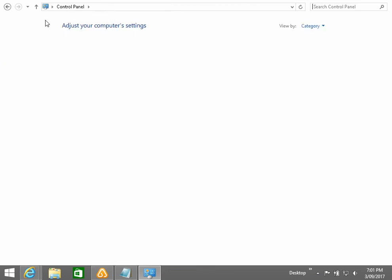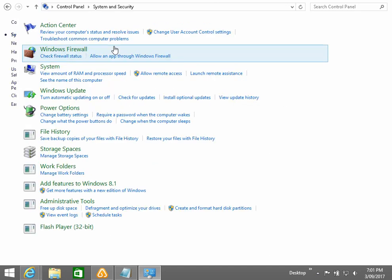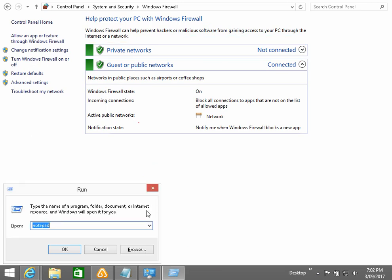Your network protection, this security, is not there. That's the reason you're having this issue. This security is known as Windows Firewall, the networking wall. As you can see, how does it work? It says Windows Firewall can help prevent hackers and malicious software from getting access to your PC through the internet, but this says it's not connected. That's the reason you're having this problem here.